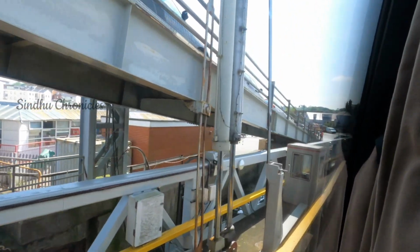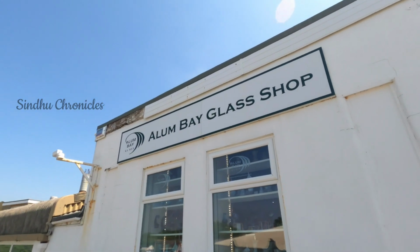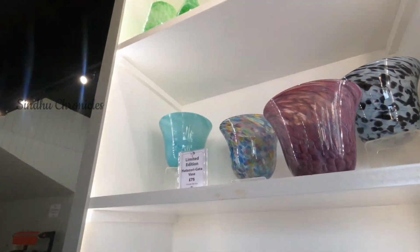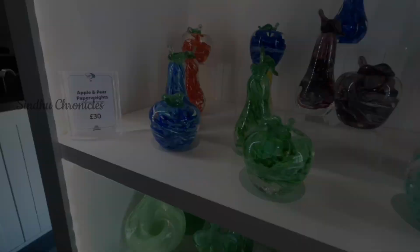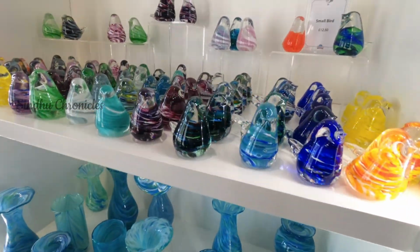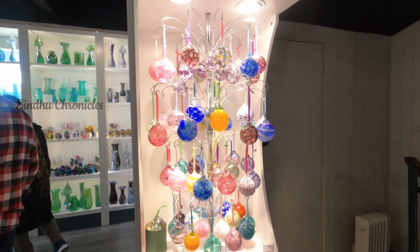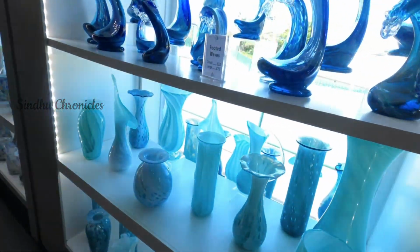After the ferry ride, we arrived at the Isle of Wight. Our first stop, Alum glass shop. This place is famous for its handcrafted glassware, and even artisans create beautiful glass pieces right in front of you. So much cool stuff here. This place is a must visit.